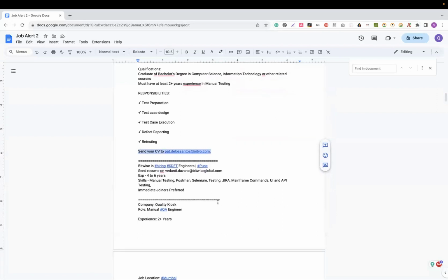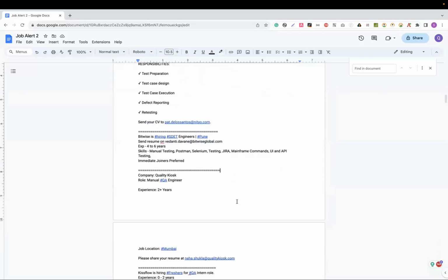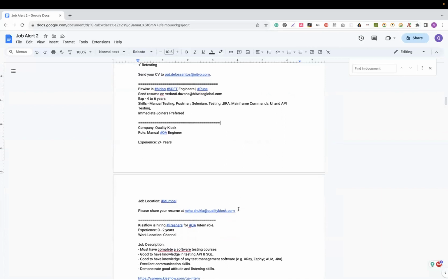Next one is for Bitwise, and they are looking for an SDET engineer for the Pune location, specifically for 4 to 6 years of experience. Skill wise, they are looking for manual testing, Postman, Selenium, Jira, UI and API testing, and they are looking for immediate joiners, right? So if you are interested, then you can share your CV on the mentioned email ID. Next one is for 2+ years of experience, and it is for the Mumbai location. Again, it is for the QA position. So if you are interested, you can share your resume on the mentioned email ID.